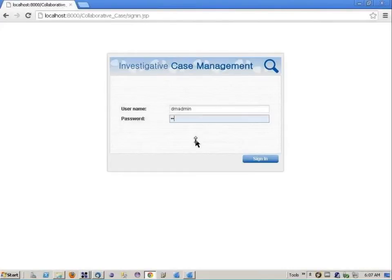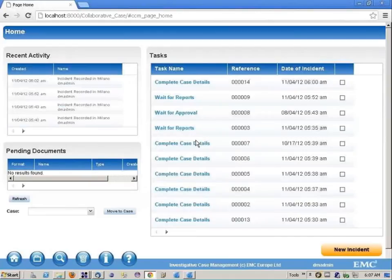So the police officer will then go back to the office, and he's going to log into this same investigative case management application, this time from his desktop computer. And as you'll see, he's got that same application. And he can see his list of tasks, one of which is to complete the case details. So it's helping him in context here. And he's going to click in there, and it's going to ask him to just put in all the details of the case.